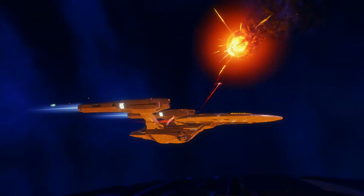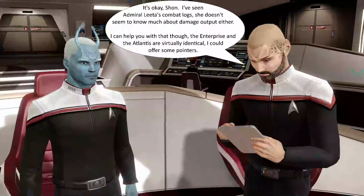Michael Lewis Brown sent us this really cool shot of his Vengeance flying through space, blowing something the hell up. Nice job. And Stu1701 is continuing to love my favorite line of dialogue from the past mission. But now, I assume this is his character, is telling Sean that Admiral Lita doesn't know what she's talking about, and her combat logs aren't very good either.